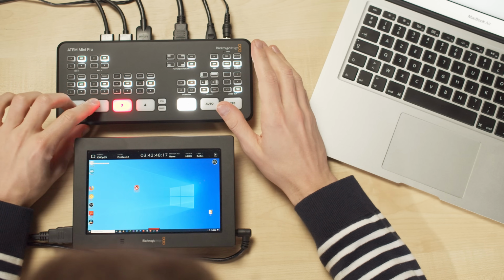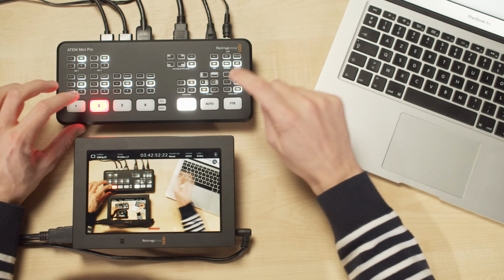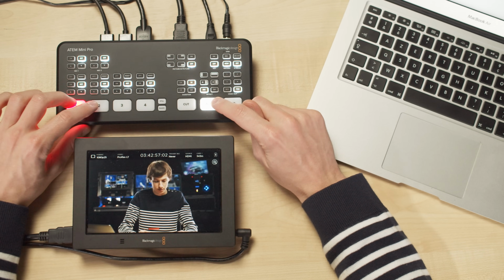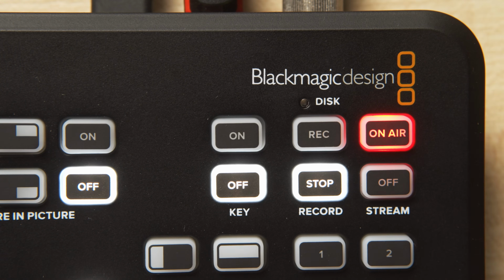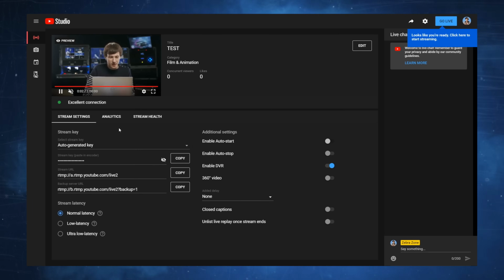And now, as you can see, I can switch between the different inputs with zero latency. I can also do crossfades. Also, if I connect it to my home internet router, when I press this on-air button here on the top right, it will start streaming on YouTube, as you can see on the dashboard here.